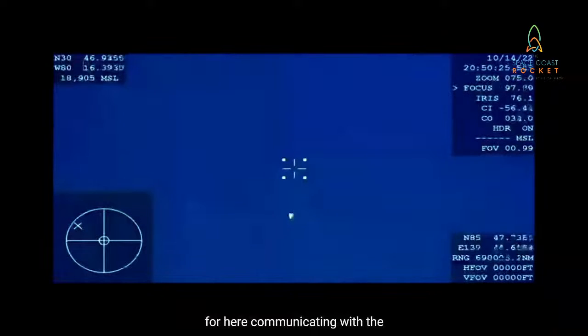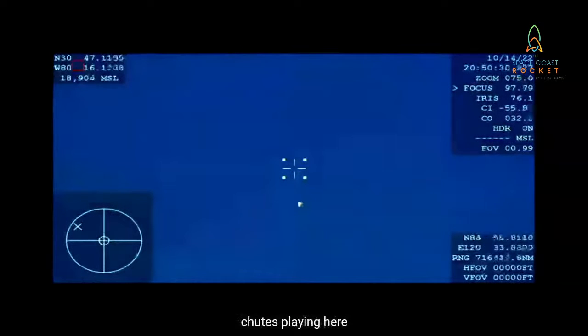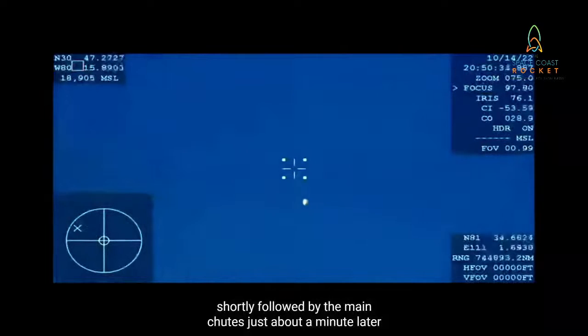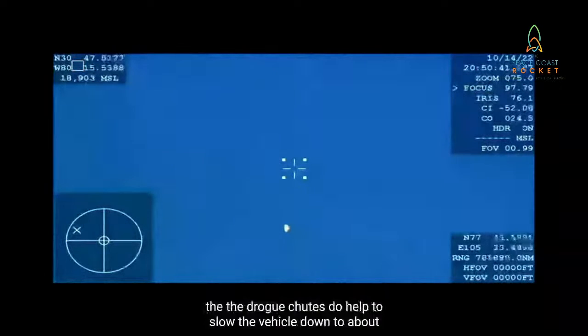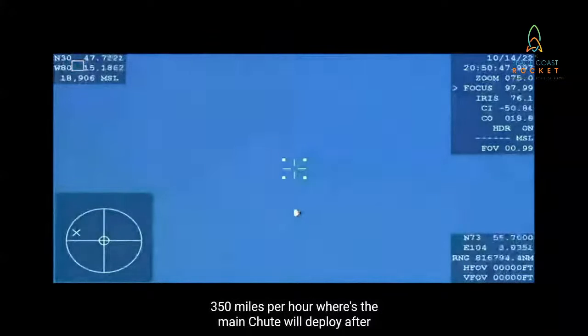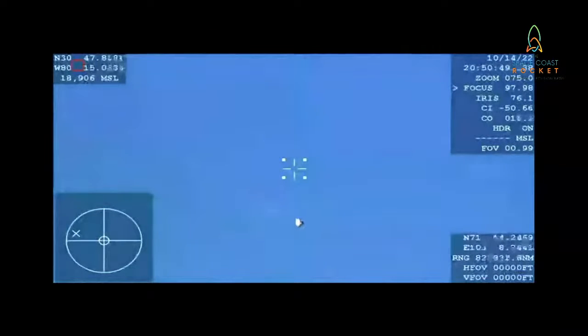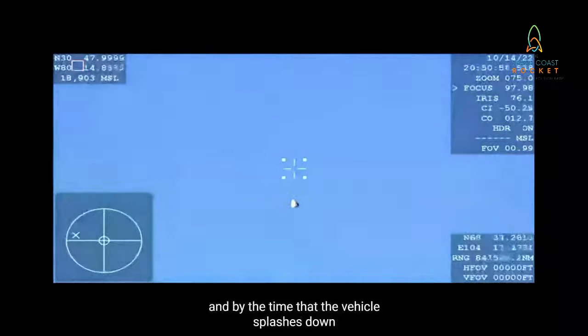Corps here communicating with the crew, giving them a heads up that they should feel the drogue chutes deploying shortly, followed by the main chutes just about a minute later. The drogue chutes do help to slow the vehicle down to about 350 miles per hour, whereas after the main chutes deploy, it will slow the vehicle down even more, and by the time the vehicle splashes down, should be around 16 miles per hour.